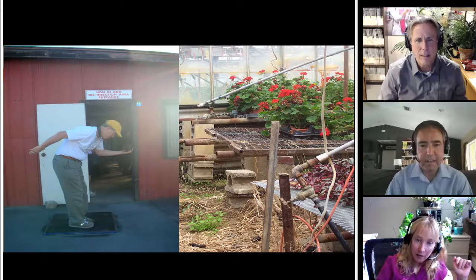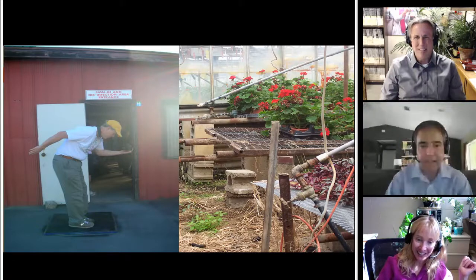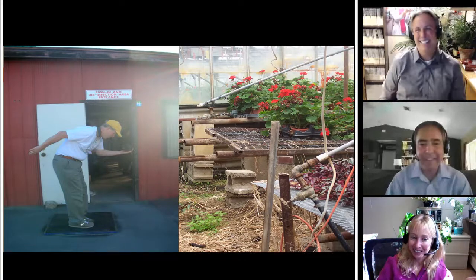Right. Just to be clear, that foot bath is not leading into that greenhouse. No, that foot bath is not leading into that greenhouse. It's a little late for a foot bath. Yeah. You might want it when you leave that greenhouse, though, depending what you stepped in.